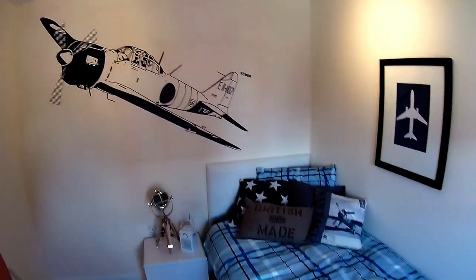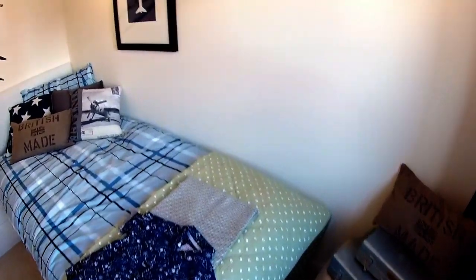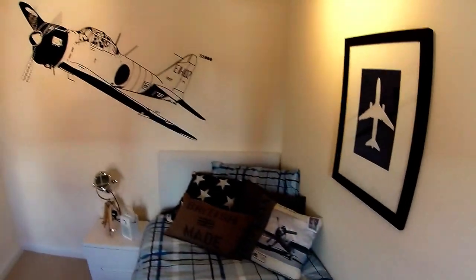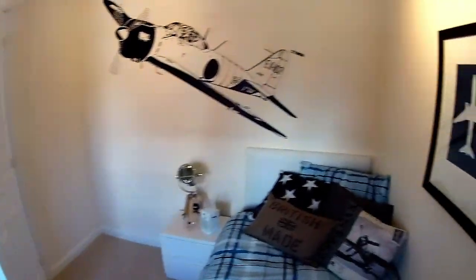2 metres 8 by 2 metres 4. Actually, this is a really good sized room, isn't it? Yes, it is. So they've got a single bed in here. But it's even enough room there just to slot a wardrobe in if you wanted to, isn't there? There is. You could get bunks in here if you wanted. It's a good sized room.